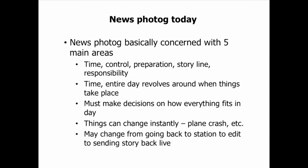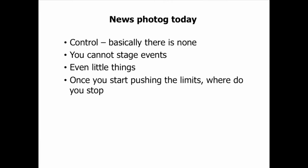For the ENG photographer, the primary concerns are time, control, preparation, storyline, and responsibility. News photographers are expected to churn out 1, 2, or even 3 stories each day. Their entire day is based around time management. They must know what their deadlines are and adhere to them exactly. All this can change with a breaking news story, so they must be able to adjust to the new timing constraints.